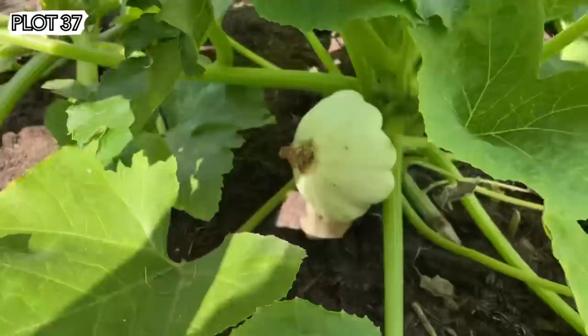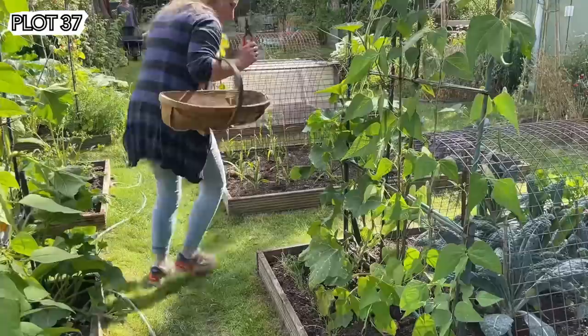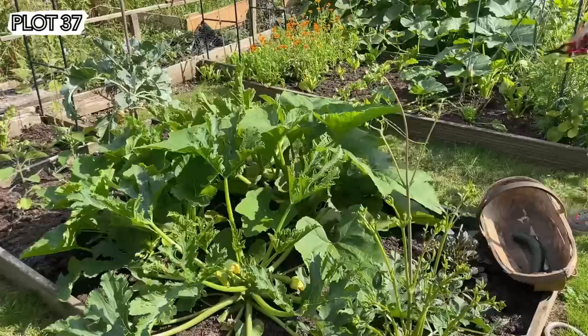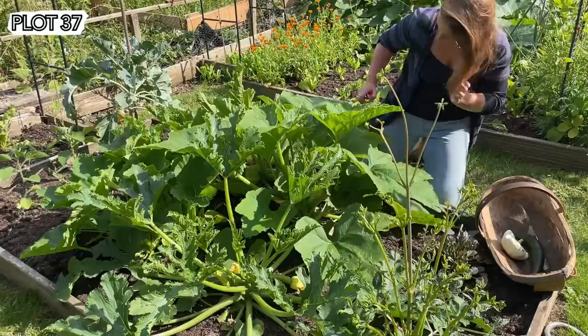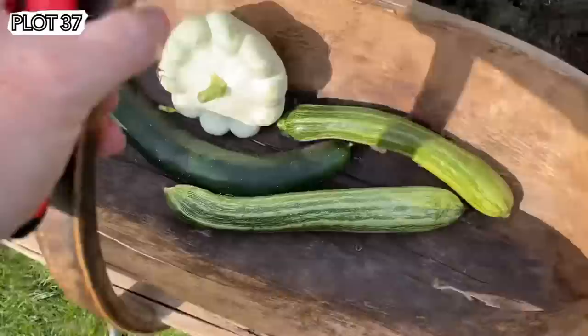We have a patty pan under there that's coming home with us. And a couple of courgettes. Also have a round courgette just up there. So I'm gonna go and get the snips. Okay, that is four down, one to go.